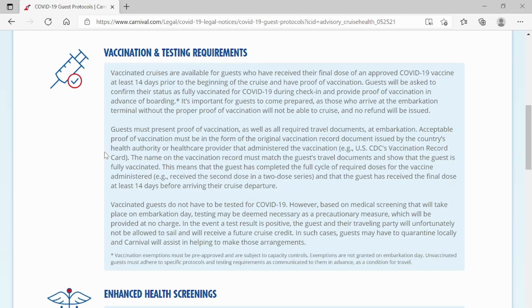Okay, guests must present proof of vaccination as well as all required travel documents at embarkation. Acceptable proof of vaccine must be in the form of the original vaccination record document issued by the country's health authority or healthcare provider that administered the vaccine. Okay, and that's going to be such as the CDC's vaccination record card. The name on the vaccination record must match the guest's travel documents and show that the guest is fully vaccinated.